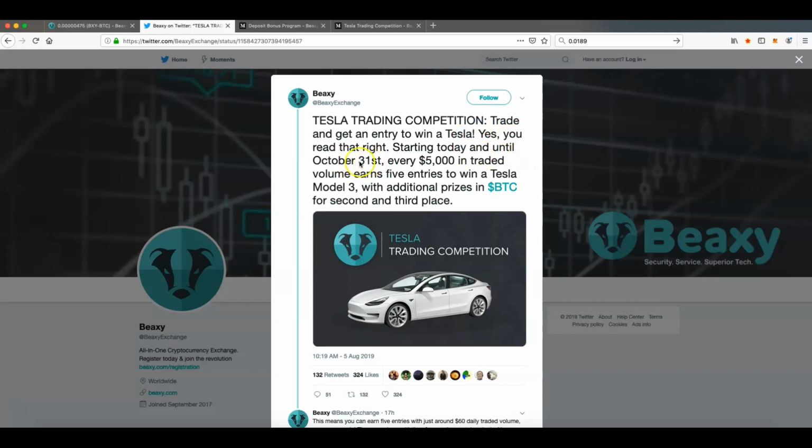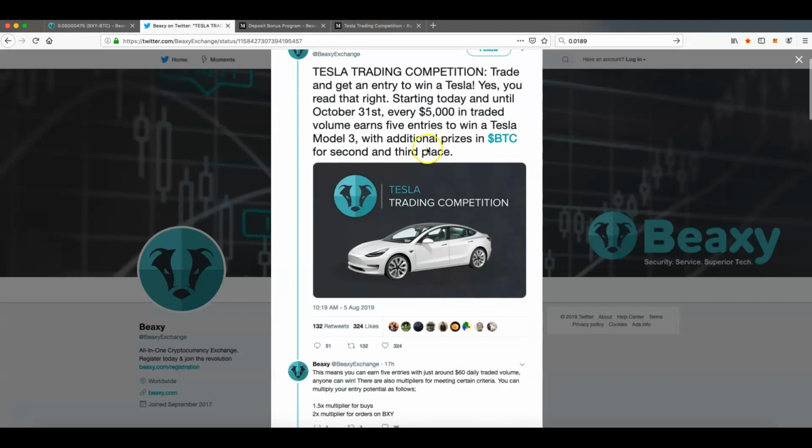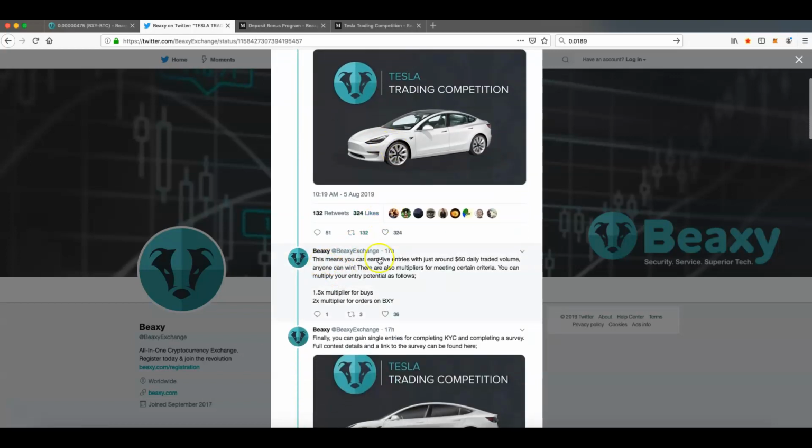Starting today until October 31st, every $5,000 in traded volume earns 5 entries to win a Tesla Model 3. Then we'll look at Medium and look at the T's and C's in more detail, with additional prizes in BTC for 2nd and 3rd place. This means you can earn 5 entries for just around $60 daily traded volume. Anyone can win. There are also multipliers for meeting certain criteria. You can multiply your entry potential as follows: 1.5 multipliers for buys, 2.